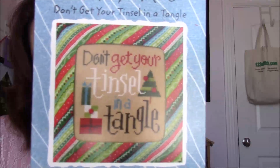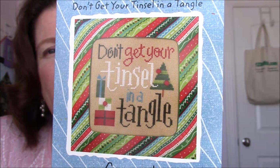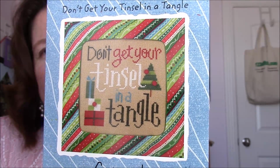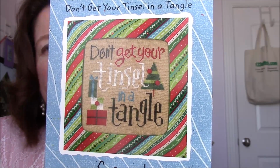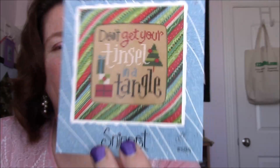This makes me giggle. Don't get your tinsel in a tangle. And I saw somebody who finished tinsel in a silver, either a silver petite braid or a silver something, anyway, you get the idea. But it was a sparkly silver thing, so it actually looked a lot more like tinsel. I might do that. I might do that.